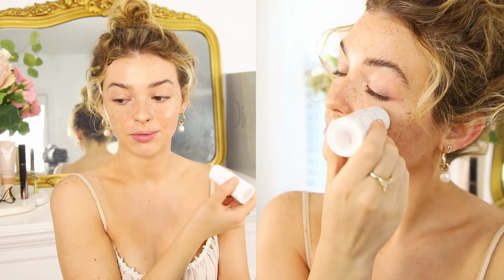Then, of course, really quick, I'm just gonna highlight my face a little bit. I prefer to use a stick or a liquid highlight compared to powder recently, and I'm just gonna dab this on the high points of my face, and especially the tip of my nose. That is my favorite place to highlight. It is so adorable. To match the glow that I have going on my face, I also like to bring that down onto my chest.